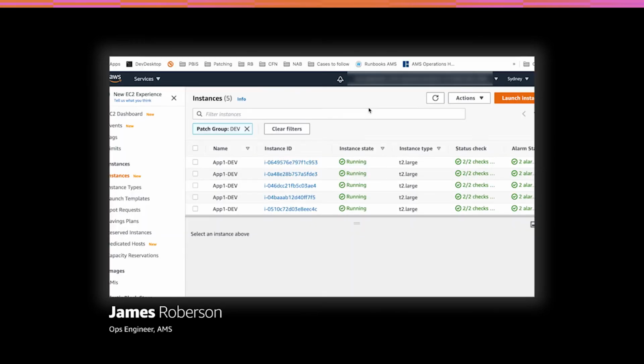When talking about patching, we're presented with three questions. What, when, and which. What instances, when we want them patched, and which patches to install. Here I have instances that I tagged with the patch group dev tag. Now, this logical grouping can be achieved using any tag. I chose this tag for simplicity, and this grouping will essentially be the target of our maintenance window. So now that we've talked about the what, let's talk about the when.